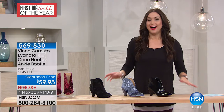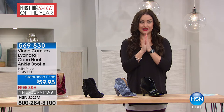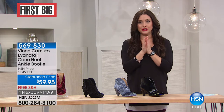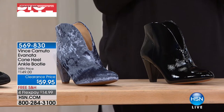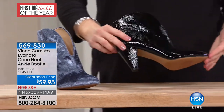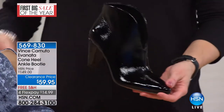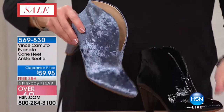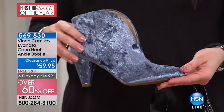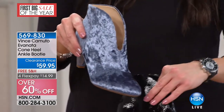All right, this is something that was saved just for our show. For those of us that love Vince Camuto, that love to shop his fashions, love to shop the shoes in the line at your favorite department stores, this is a fantastic opportunity for you to get something that has become a classic staple in our wardrobe. I'm talking about an ankle bootie. Yet this is done in some of the prettiest colors, including velvet. And when you open a magazine and you see what's hot for 2018, velvet is still a staple. It's a must-have in our wardrobe. So I love that we have velvet options available in this gorgeous ankle bootie.